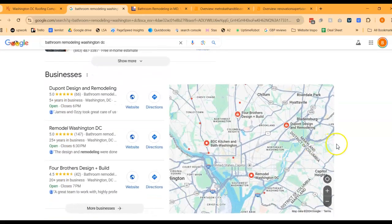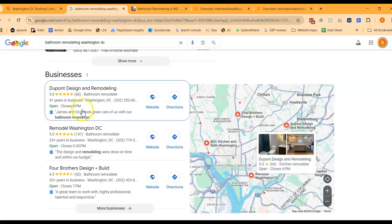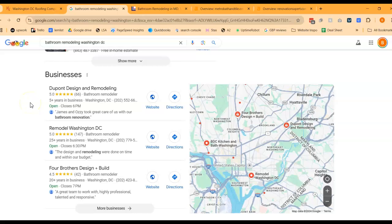Below here, this is called the map pack, and the top 3 listed are going to be the ones that receive a lot of the work because they're super easy to find and they're listed right away. The way you can get yourself into these top 3 positions is 1, by having one, of course. 2, filling it out as much as possible: name, address, phone numbers, reviews. You can post to the profile weekly, like social media. I mean, really engaging with your profile.